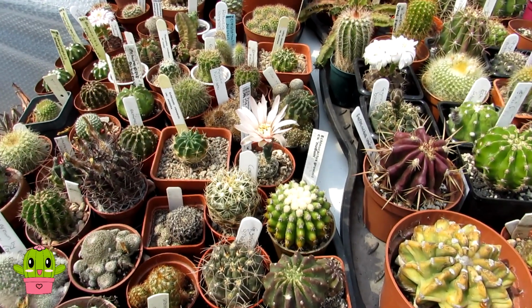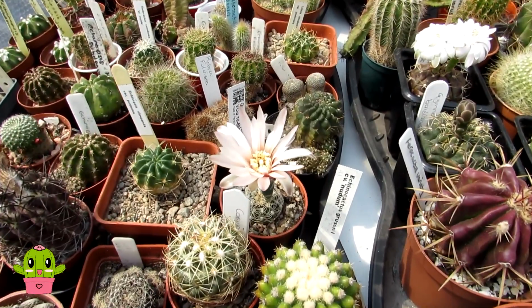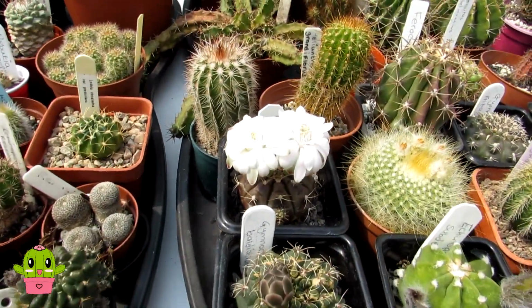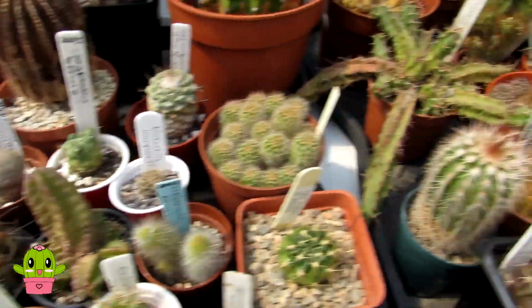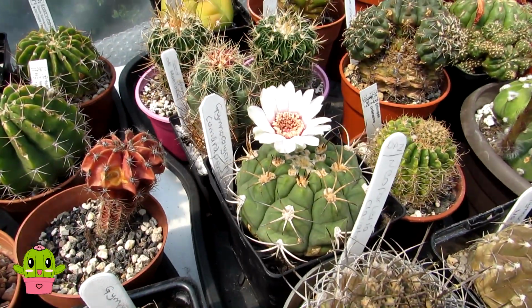Now I just want to start off, before I go on about the polytunnel, just to show you what I've got beautifully blooming in the polytunnel today. Lots of gymnos, absolutely blooming gorgeous.